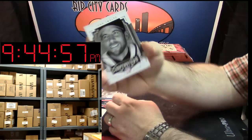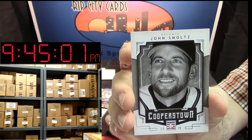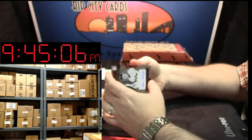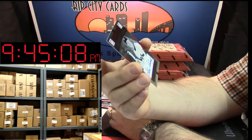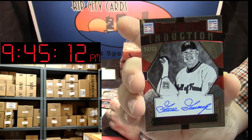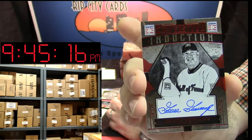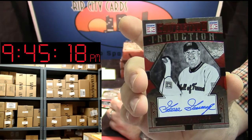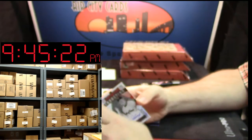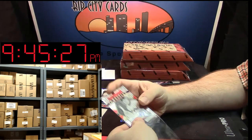John Smoltz, base action, and two autos. We'll start off 22 out of 49, another numbered variation, Goose Gossage. Look, he's even got a goose with him in the picture. So we got that. And I have never seen one of these cards auto.